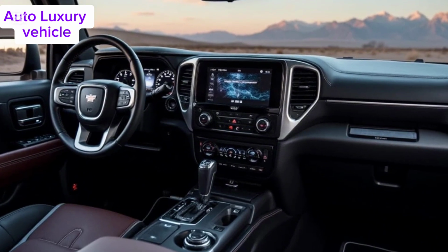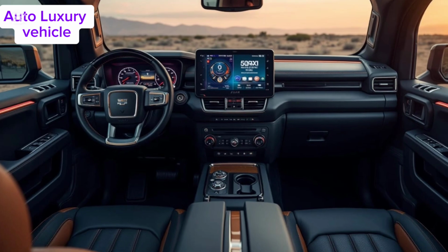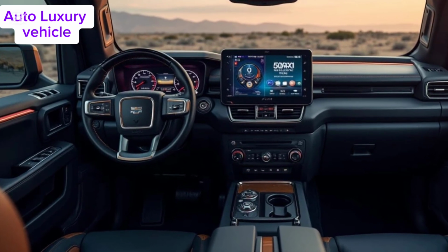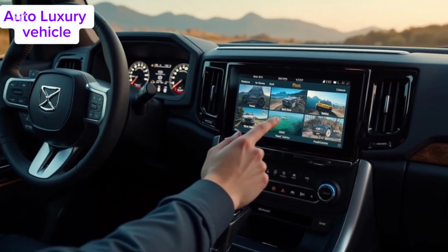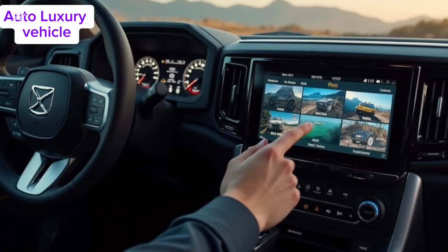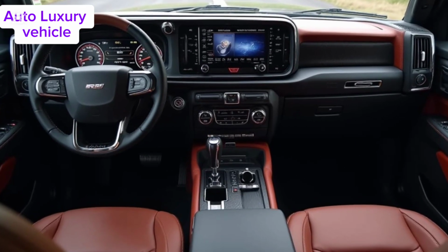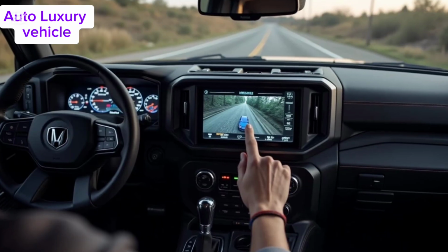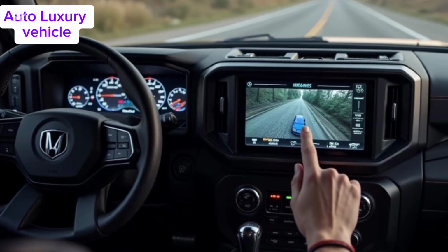Now, stepping inside, the H2 is a mix of rugged durability and high-tech luxury. You've got a commanding driving position with a massive 12.3-inch digital gauge cluster and a 15-inch infotainment touchscreen powered by GM's latest Ultifi software. The interface is super responsive, supports wireless Apple CarPlay and Android Auto. And check this out, there are multiple off-road cameras, including underbody views, to help you navigate tricky terrain.